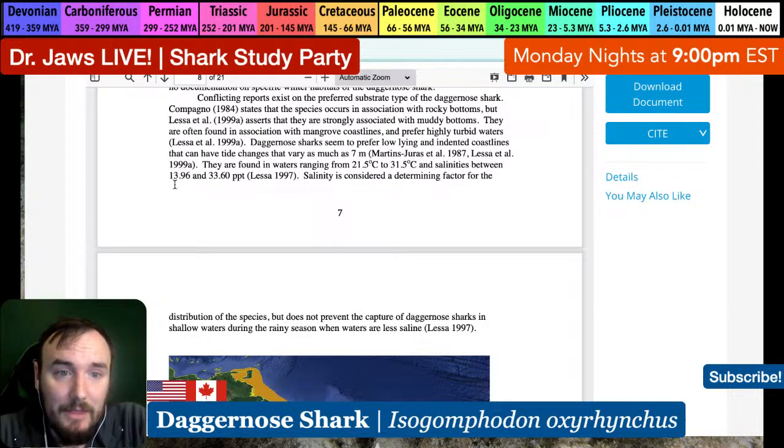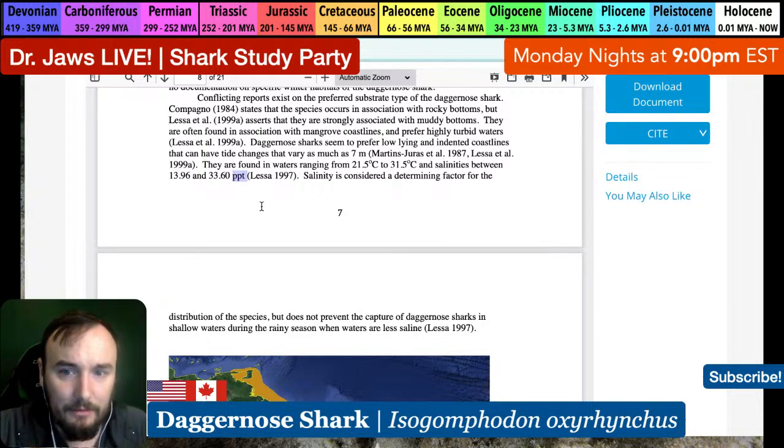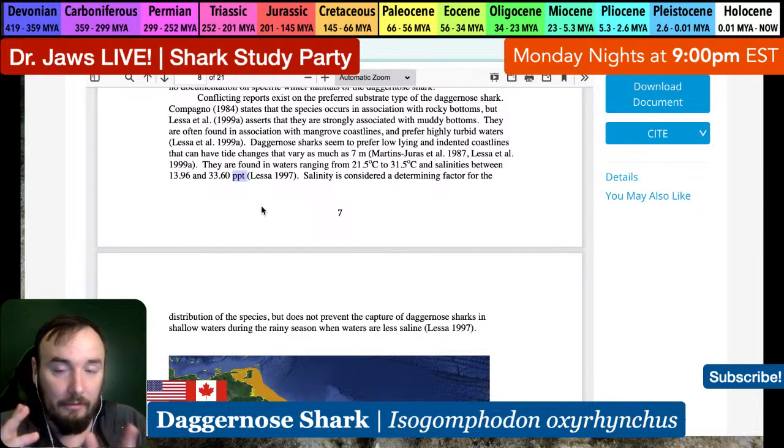And salinities between 13.96 and 33.6 parts per thousand. Salinity is considered a determining factor for the distribution of species, but does not prevent the capture of daggernose sharks in shallow waters during the rainy season when waters are less saline. Now this is particularly interesting to me because roughly 30, I think it's 35. So parts per thousand is a very useful scale of salinity. 0 is fresh water.